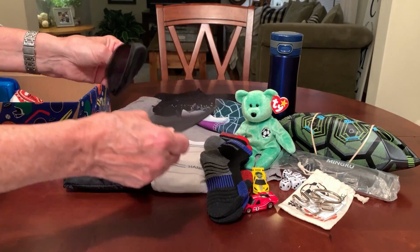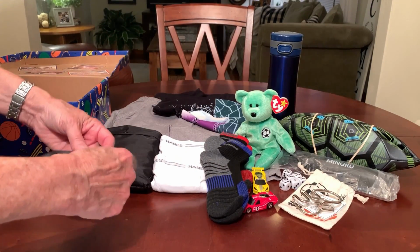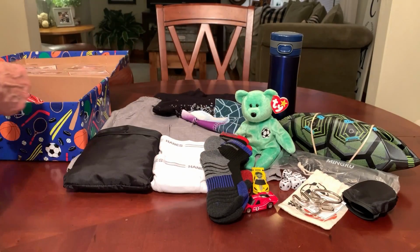He's got a collapsible flying disc. I get these on Amazon, and I will link that below, and I'll link the Mingru pumps below as well.